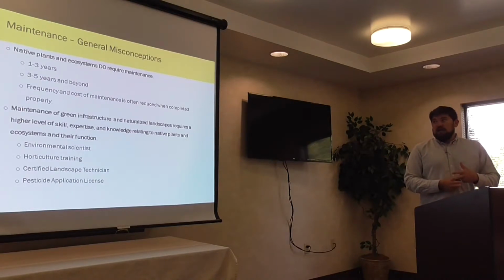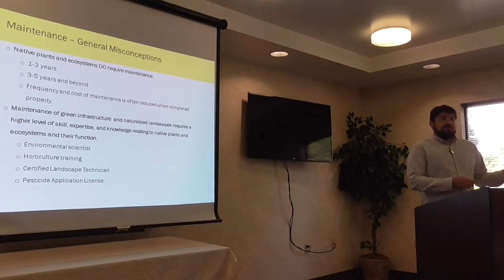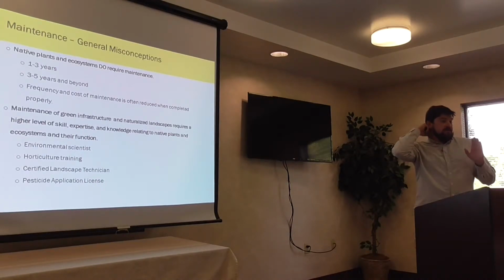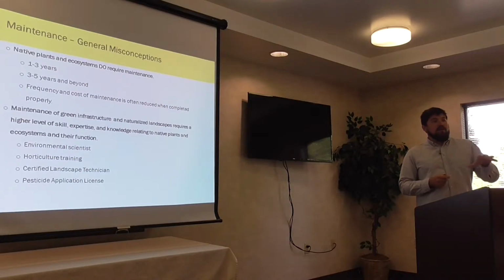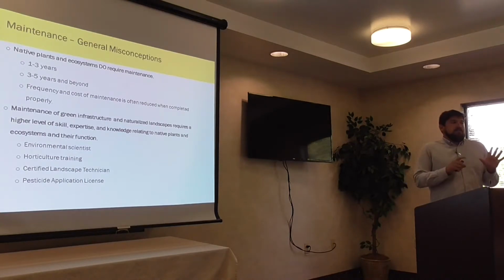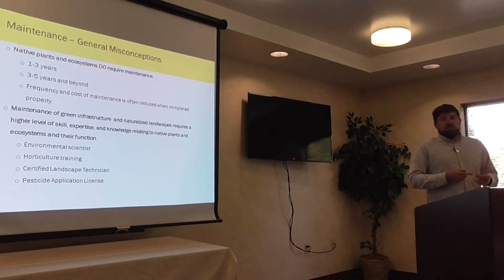So, a higher level of skill doesn't mean you need to go to school for 8 years to put a meadow in. It just means you need to know what you're putting in and what you're requiring of the project. And for a lot of us, this is pretty standard fare. We're required to understand, to know what we're doing.